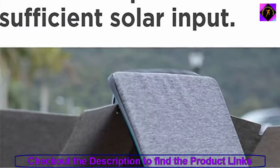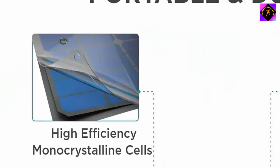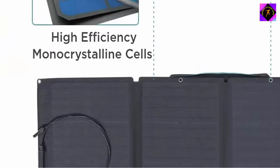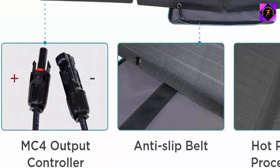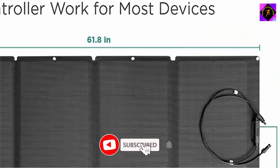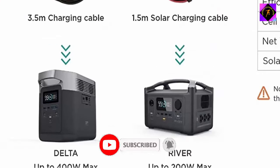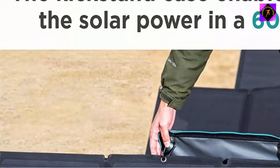Intelligent solar power. The EcoFlow 160-watt solar panel is designed to produce maximum power at any time of the day when paired with an EcoFlow power station. The solar panel has a high conversion efficiency of 21 to 22%, and the EcoFlow MPPT power station algorithm delivers improved performance in cold and cloudy environments within the operation range.